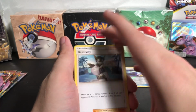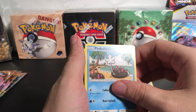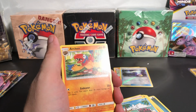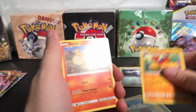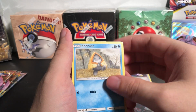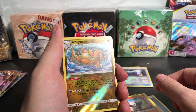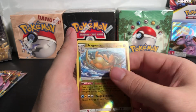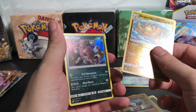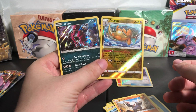So we got Grimsley. Oh, put it right here in the stack. Piyukumuku, right? Payukumuku, these names. Archon, Numal, Dynamo, Poiple, Snowrunt, Drillbur. Oh, that's actually really nice. Reverse Holo Dragonite. Sweet. And, okay, it's not going to be a full art. Reverse Holo, or not Reverse Holo, Holographic Hoopa. Wow, that's a pretty good pull, I'd say, actually. Both of those cards look pretty cool.